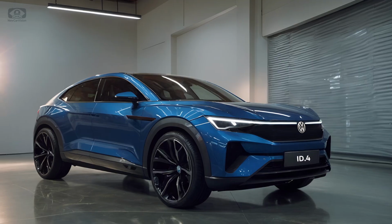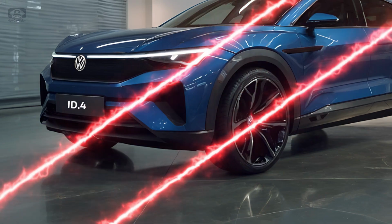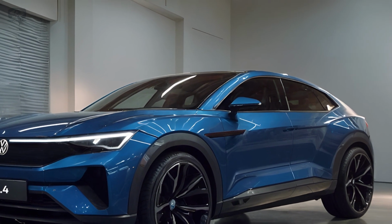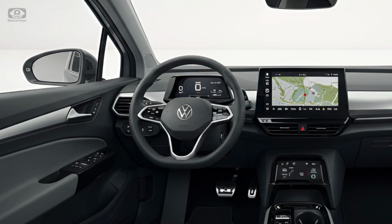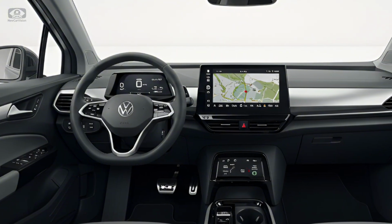VW skipped the full rebuild for now and gave the ID.4 a midlife boost they call MEB+. That means better battery use, sharper looks, and fixes to the stuff that annoyed us before. Today, we're diving into what's new, why they did it, and if it's worth your cash.